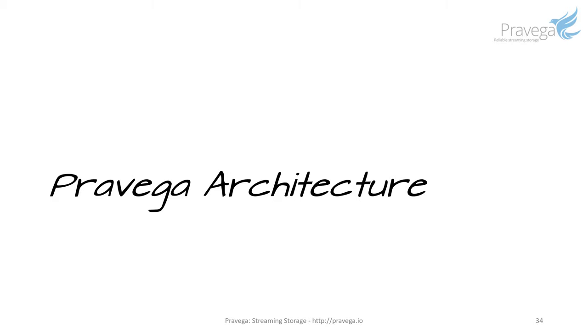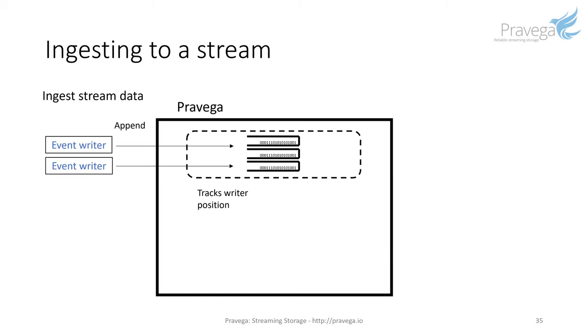Let me now move to talk about the Pravega architecture. So as I mentioned before, we have event writers. That's one of our APIs. We have other APIs like a ByteStream API. But the event API is an important one. Many applications have the abstraction of events or similar abstractions that can be mapped to events. And so using the event API, writers append to a Pravega stream, to the segments of a Pravega stream. And we track the position of the writer so that in the case of a disconnection followed by reconnection, the writer is able to resume from the right position.